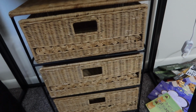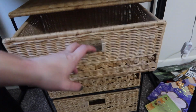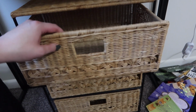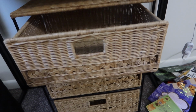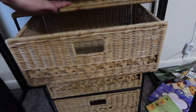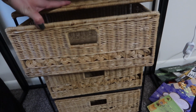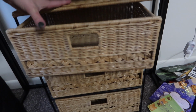But I also have this set of wicker drawers that I was keeping my skincare in. So I just emptied all of these and put my skincare in the less aesthetic storage because I feel like it makes more sense to have my palettes behind me when I film so that I can just be reaching for them. And I feel like this wicker set of drawers is actually pretty cute.